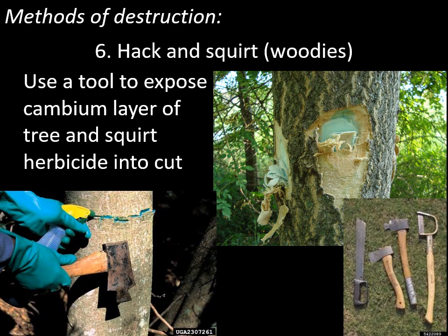Hack and squirt can be a very quick and useful method to kill stems 3 inches and larger. Make several cuts through to the cambium layer and apply herbicide to the cuts. It is the only method you should use to kill large specimens of tree of heaven. We'll cover more on that shortly.